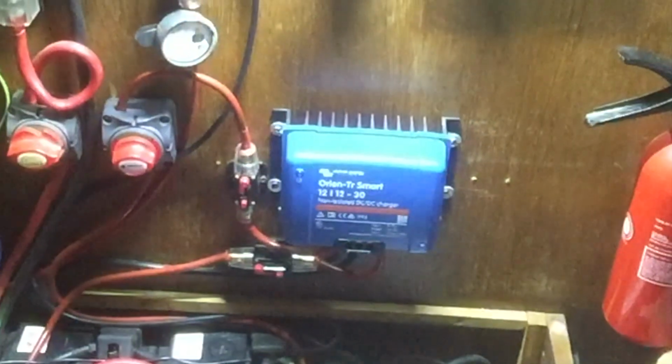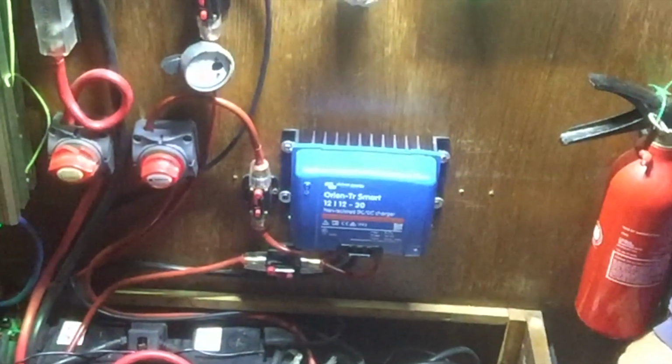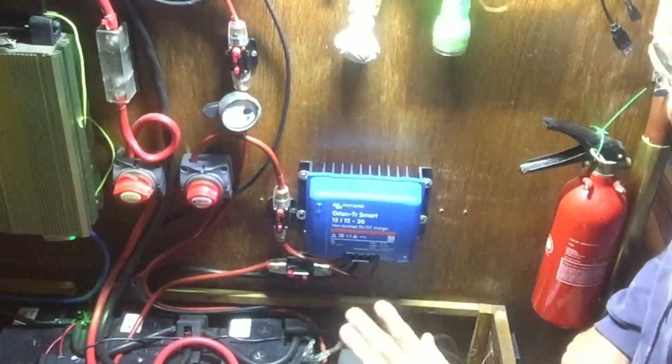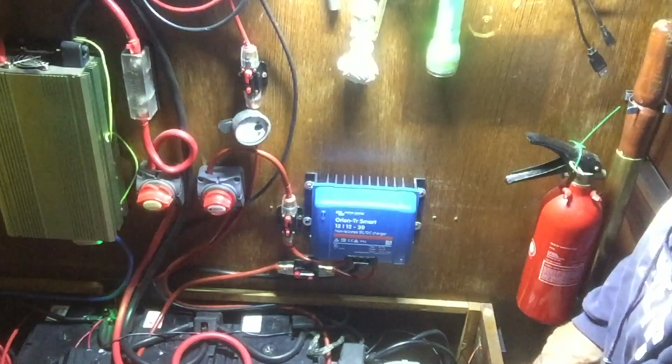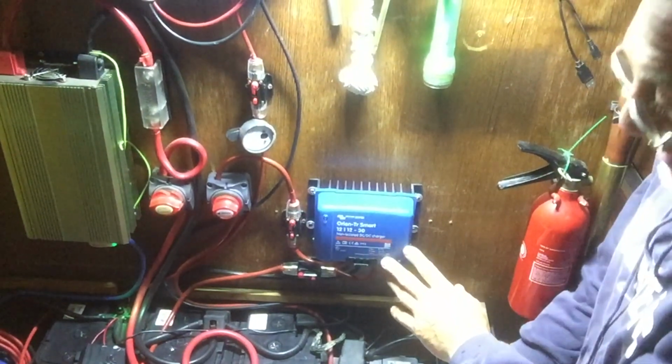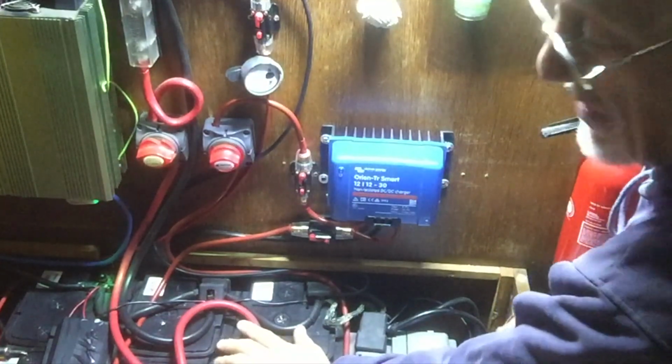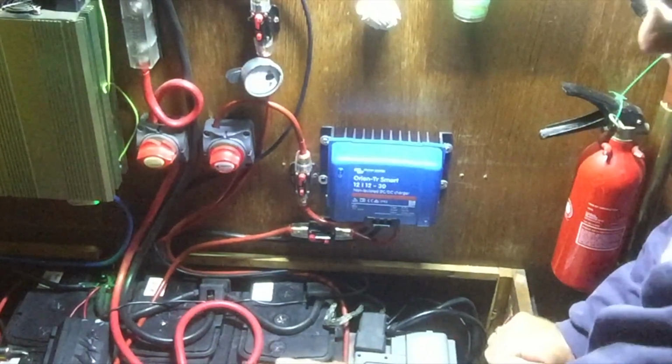The engine alternator charges up the starter battery. It doesn't actually charge the leisure batteries at all. The alternator charges up the starter battery. This box here then detects what voltage the leisure batteries are at and whether they need topped up.